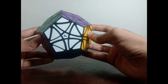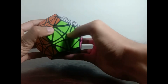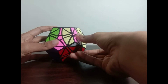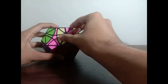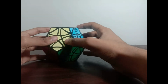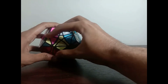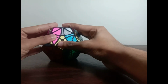And now we come to number 2, the Kirby Copter Minx. The actual name of this puzzle is the MF8 Helicopter Dodecahedron, but I just fondly call it the Kirby Copter Minx. I really enjoy Kirby Copter cube solves, and I've often wished that they were longer, and this puzzle serves exactly that. The turning is quite good, as you can see. It could be better, but even without lubrication, it turns quite well. I think there are absolutely no issues there.